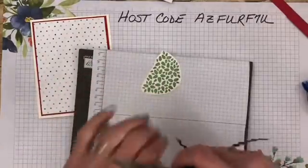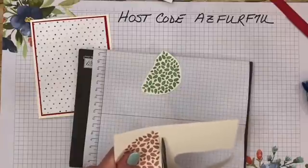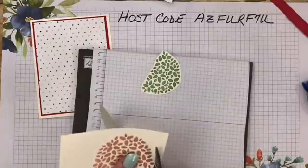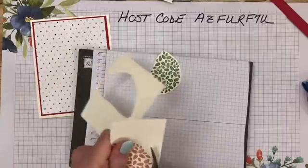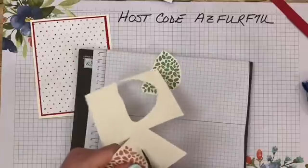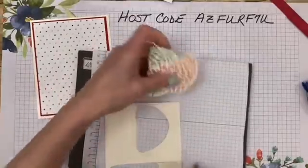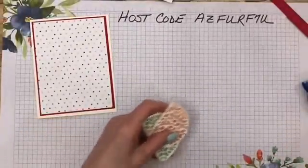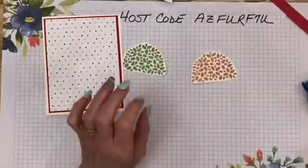There's one. Here's the other one. Okay. There's those 2 pieces. Throw that out of there. Okay. So I got these 2 pieces. Now this is going to give it away.